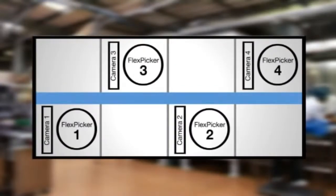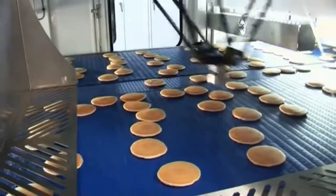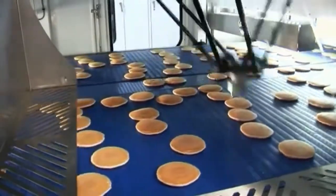The enclosure is split into 4 areas of operation and is comprised of 4 FlexPicker robots, all programming and control units, 1 central outfeed conveyor and 2 standard conveyors. The pancakes are then ready to be picked and stacked in selectable stack formations on the central outfeed conveyor.